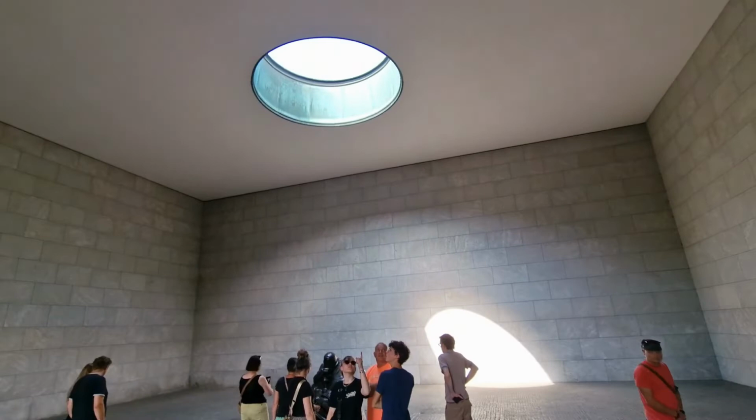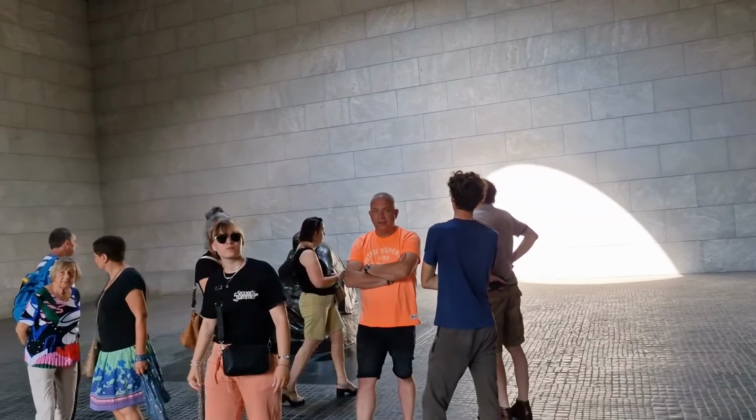The Neue Wache is a memorial to the victims of war and tyranny, and Käthe Kollwitz's famous Pietà sculpture, Mother and Her Dead Son, can be found inside.